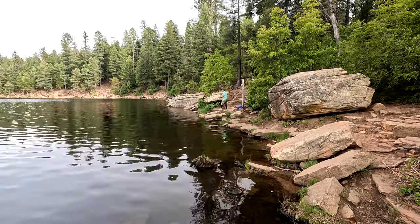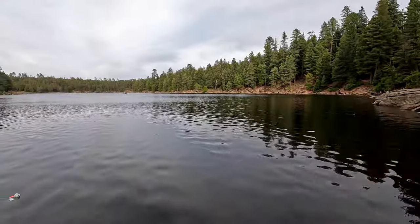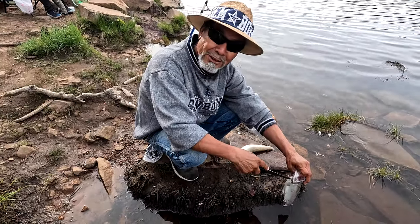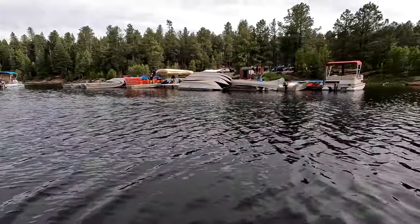One of the lakes that I enjoy in my life. There's good days and bad days, but you know what? Being just here, you can sit in a chair and just sit there forever because it's so nice and cool.